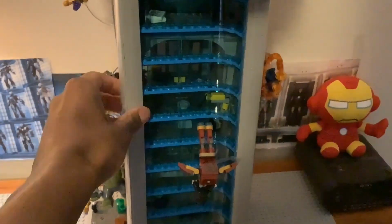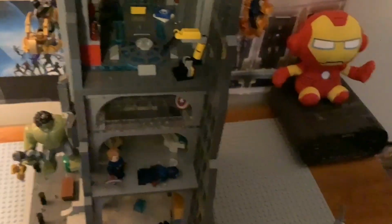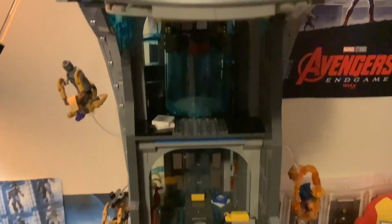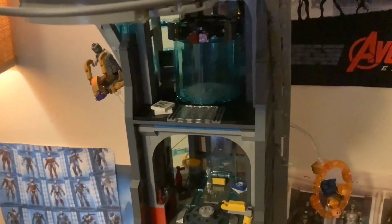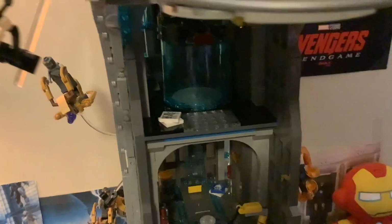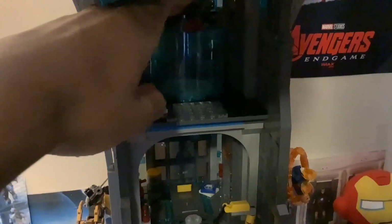And as for this area, you can easily take this off, though you need both hands to do it. Or I take that back. And yeah, here we are. This is what the inside looks like. So we have a little prison cell for Loki right here, which is a nice touch. And we have a sticker of Arnim Zola right there. That is like a Captain America: The Winter Soldier reference. And that is a little sticker over there that says do not enter with the Hulk right there. It says he can't fit in the elevator because he's too big.